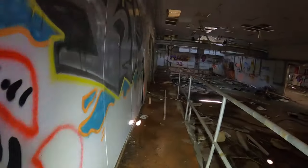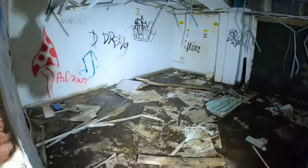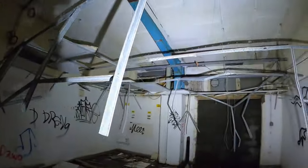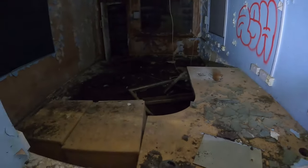Got a feeling this, oh, it's all bricked up. That's clever, isn't it? Look at that, bricked up. I was going to open that door. Don't think we're going to go anywhere there, boys and girls. They love bricking up, they love the breeze blocks. It's all hanging precariously, so we'll leave that well alone. Yeah, that's breeze blocked up as well. Some sort of office area there by the looks of it.